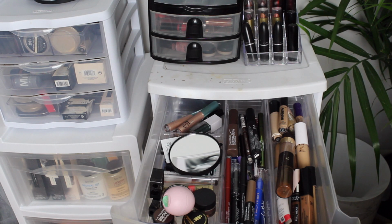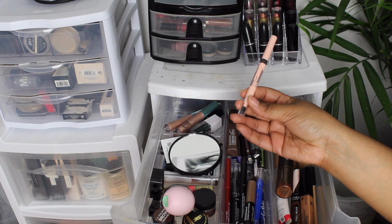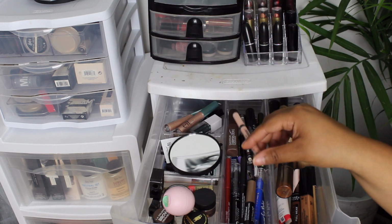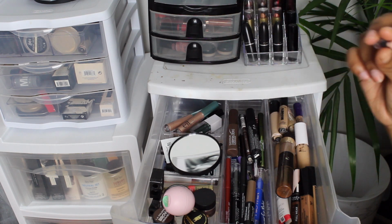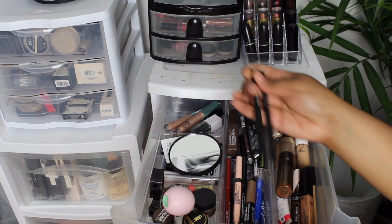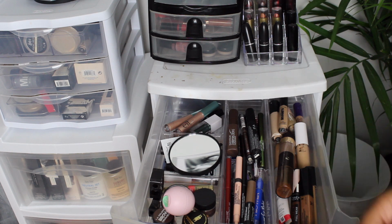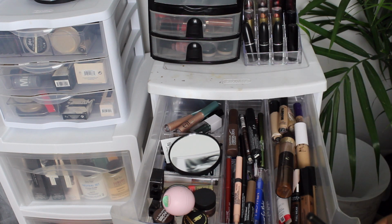Really, really good too. My all-time favorite brow product, this is the Maybelline Total Temptation Brow Definer in the shade 315 Deep Brown. Anytime you guys see me doing my brows or having my brows on before I come on camera, this is what I'm using. The Maybelline Unstoppable Eyeliner in the shade Onyx. I was using this one non-stop too. This is for the waterline. Oh shoot, I just broke it.